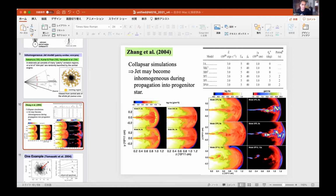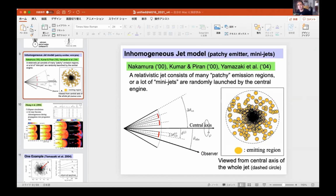You're right, but I think that for what you're proposing, you require a big difference between the emitting regions in terms of velocity. Right. Is it something that you're actually seeing in simulations? I think what you need is a bit more than that. Yes, so the important point is that we only consider the emitting region, which is the internal shock region. Okay.